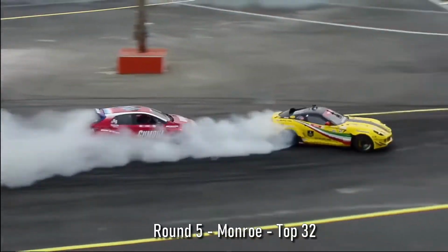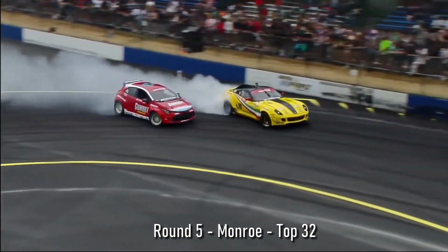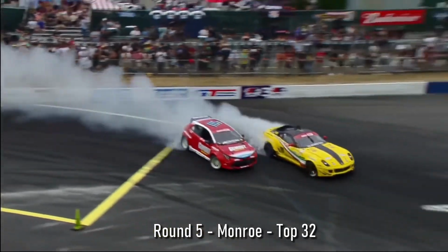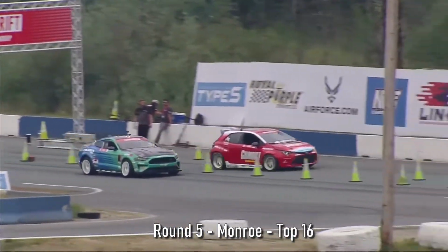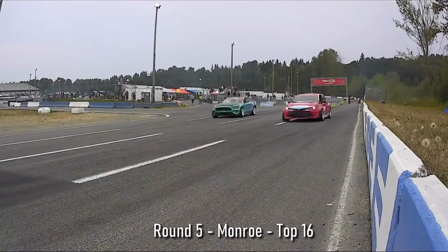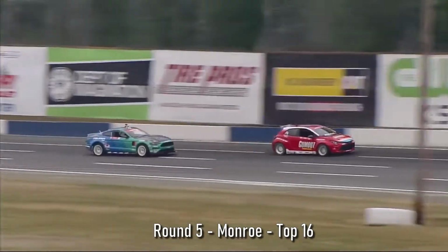That is a massive hang up right there by Fetty. You can see him yanking the handbrake, massaging the vehicle into that. That was very RT and JTP about to throw down as they leave the start line. Here we go. We're in the Royal Purple top 16, and here it is Ryan Turk.